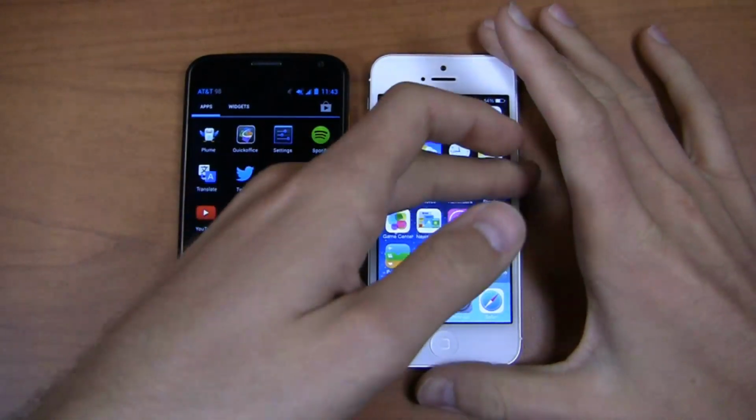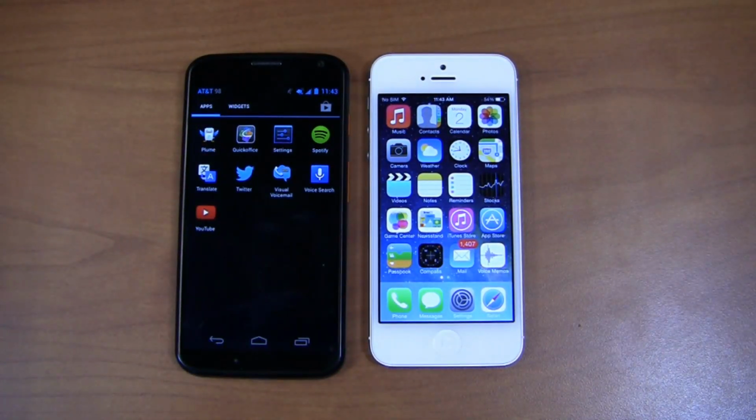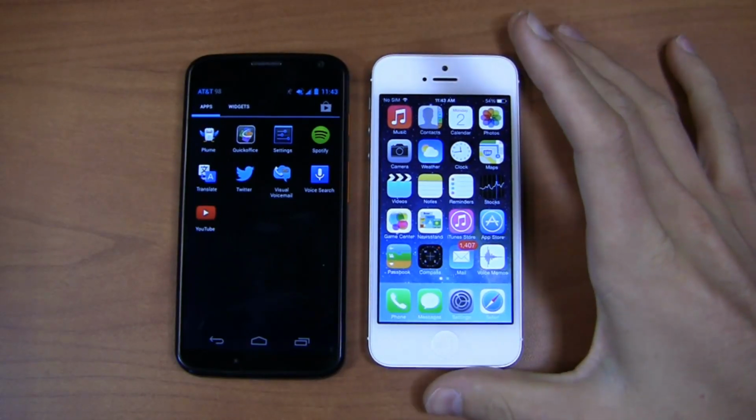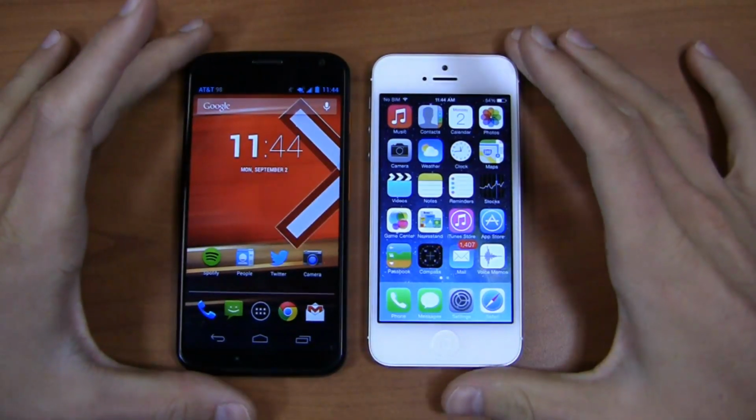Then you have Apple's iOS 7 here. Keep in mind this is a beta version of iOS 7. There may be some minor hiccups. Really excited about this because it does represent a new design for Apple. You may love it, you may hate it, but one thing's for sure, it does look different versus iOS 6, and we'll talk about that in a quick walkthrough of iOS 7. This is beta 6 that's running on this device right now.